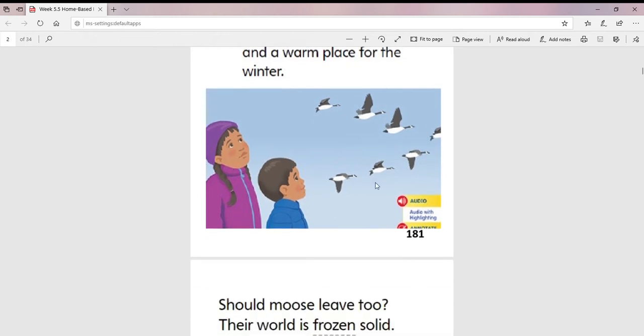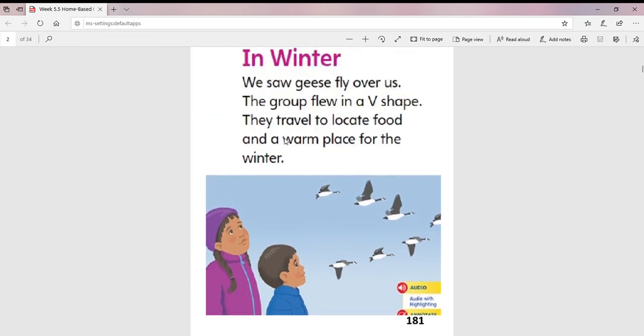Look at that picture, boys and girls. We know it's winter because the children in the story are wearing their what? Right, they're wearing their jackets. She's wearing a hat because it's cold. And look at those birds. Let's see what those birds are doing.